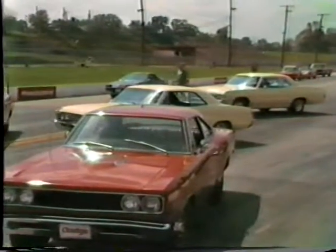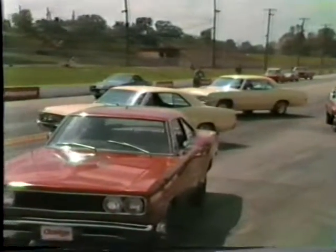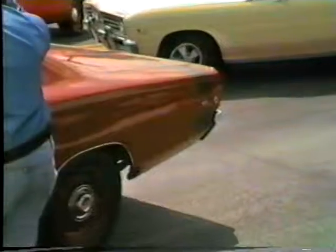The full complement of cars weren't here yet on Friday, but those that had arrived all came out, hopefully, of course, wanting to get their car into the magazines as prominently as they could.